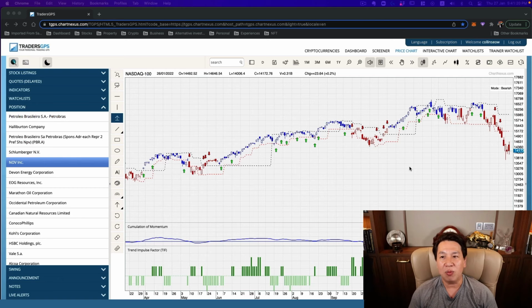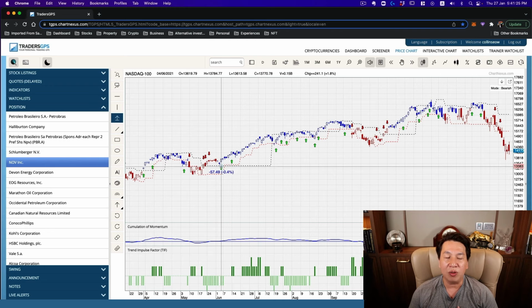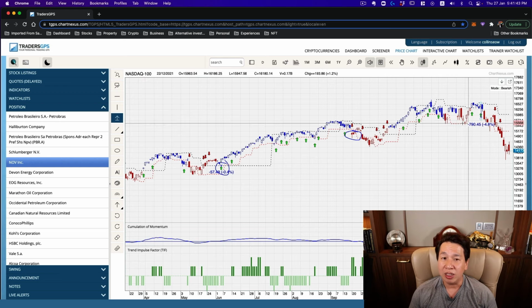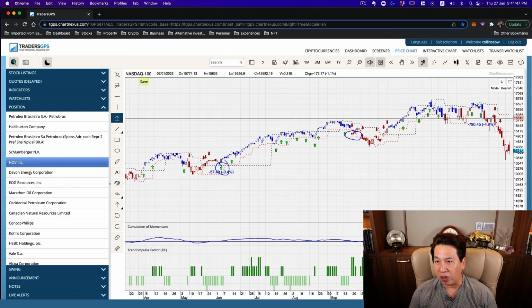First, we have the Nasdaq 100. Let me show you how the system works with green arrows. Green arrows will be our buy signals, and a red candle will be our sell signal. So you can see recently we had a buy signal over here, very shortly after we had a sell signal over here, which represents about a 4 or 5% loss. And we managed to exit the position before the market crashed another 10%.